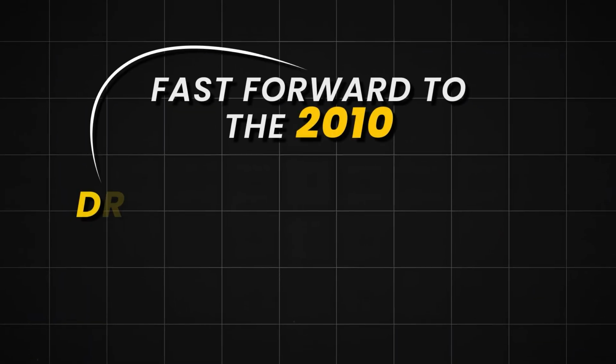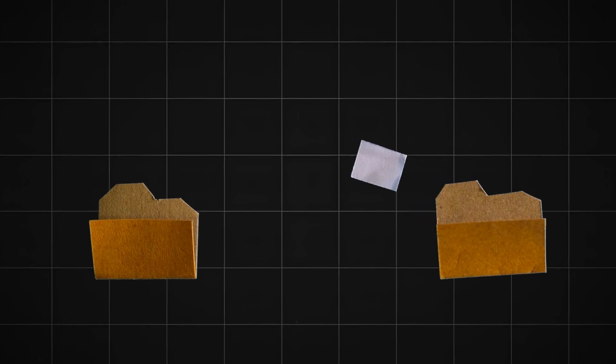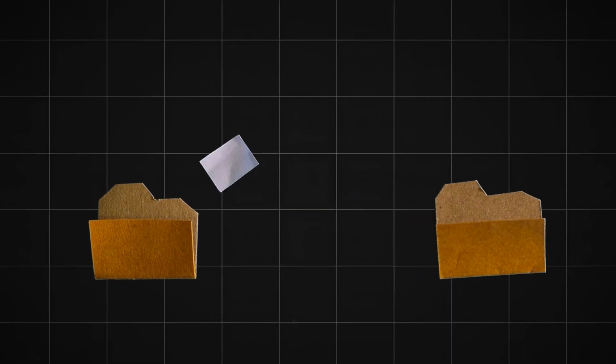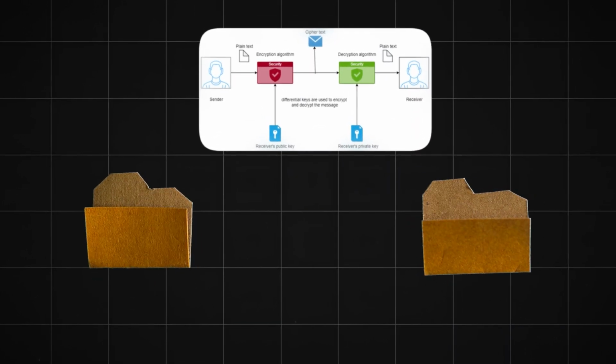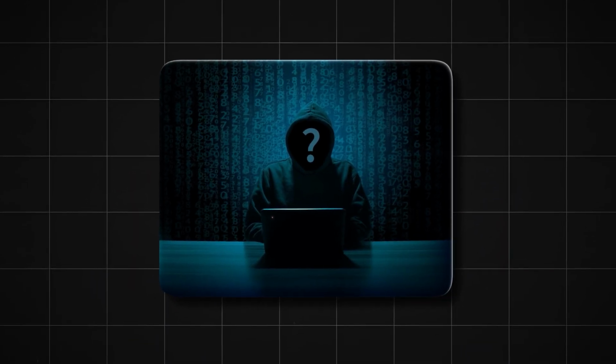Fast forward to the 2010s, and the most notorious DRM of them all appeared, Denuvo. Unlike older DRMs, Denuvo didn't just check for a valid copy, it constantly ran in the background, encrypting and decrypting game files in real time to make tampering nearly impossible. For a while, it seemed like hackers were finally defeated.